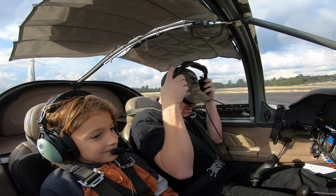Auburn traffic, this is 394 Quebec, turning left cross at 25, Auburn. Auburn traffic, November 93 Del Charlie, taking runway 25 for a left downwind departure, Auburn. All right, you ready? Uh-huh. All right. We're going to fuel mixture full rich. Auburn traffic, 394 Quebec, turning left downwind 25, Auburn. We're going to get as much runway as we can. Auburn traffic, 22 Yankee left base. Auburn. 25, Auburn. And that guy's clear of the runway.